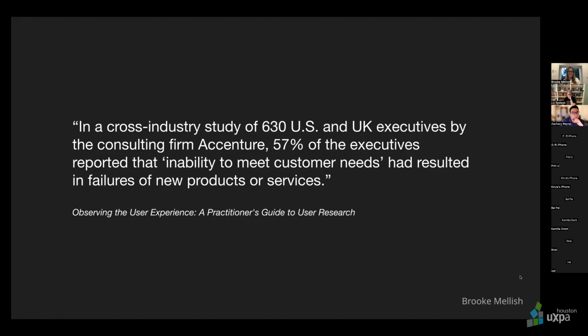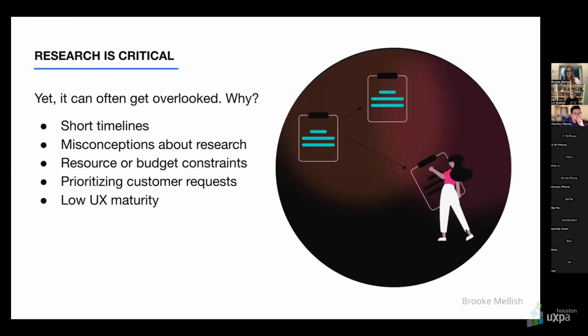This is a great thing as you're thinking about building research into your program and into your organization, to show to people that might be resistant about research. But as you can see, we need to understand what users really need from us before we start building products. So research is critical, but it can really get overlooked.